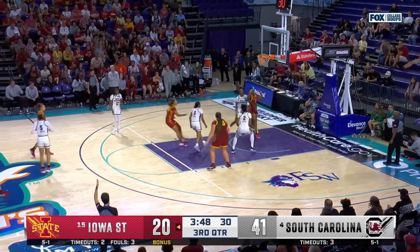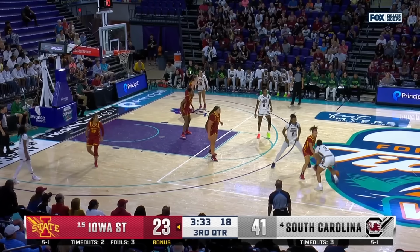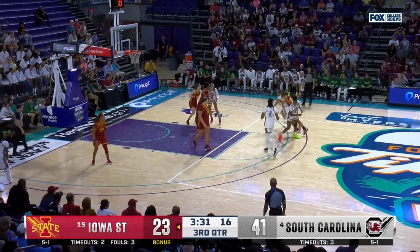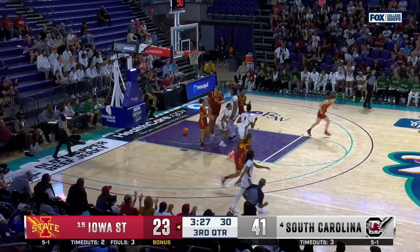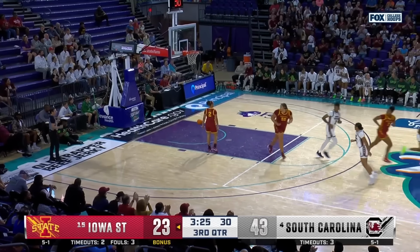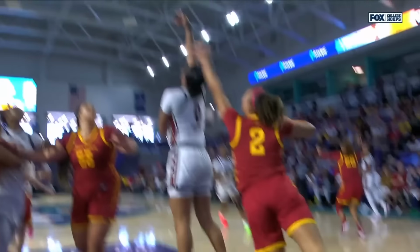Hare around the screen for three. Threes. She hit the first three of the game for Iowa State, then they went on a drought. Nice play by Pow Pow. She has been their leading scorer, 14 a game.